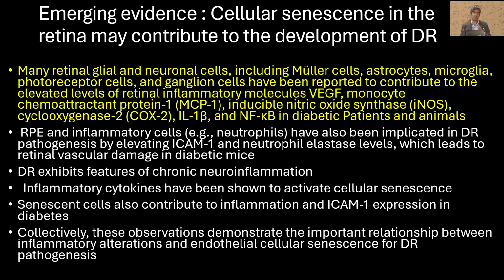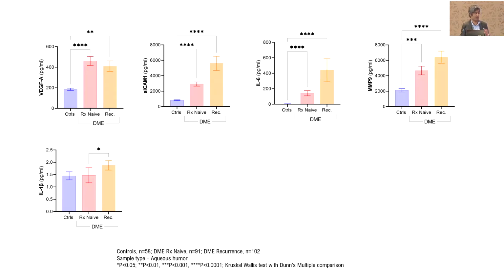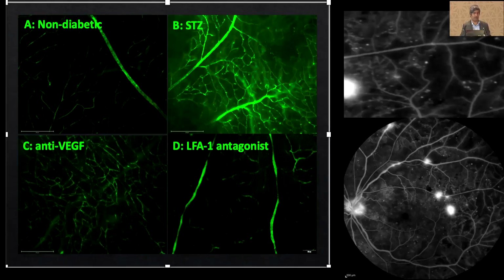Now, am I just talking like that, or is there real evidence in patients? So this is an aqueous humor analysis. You can see that all those factors are present, and at different times, when the patient has different stages of disease or DME, these factors are varying. Now, DR has the longest surviving animal model. This is from an SD rat. You can see that if you put streptozotocin in its peritoneum, it is going to produce DR.